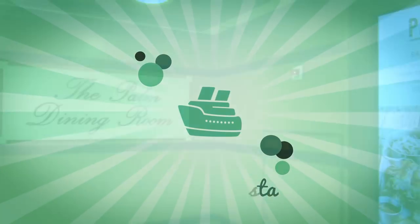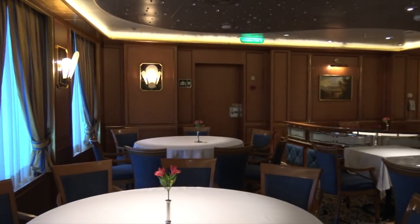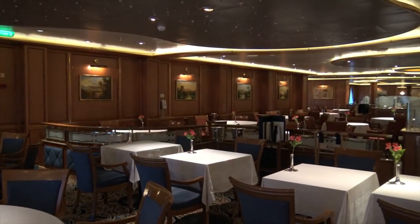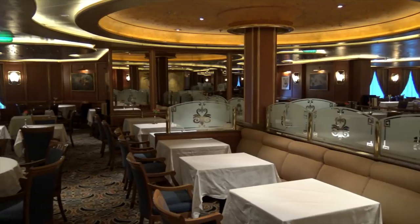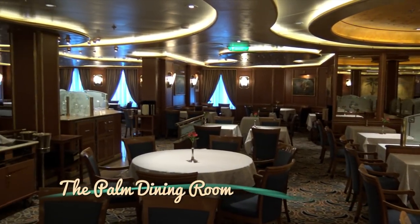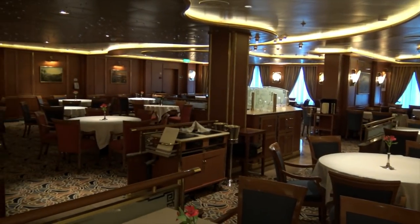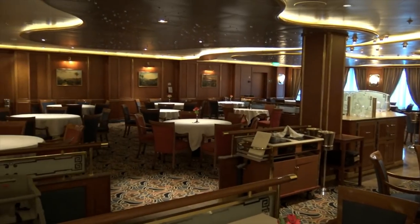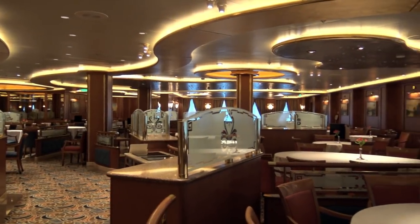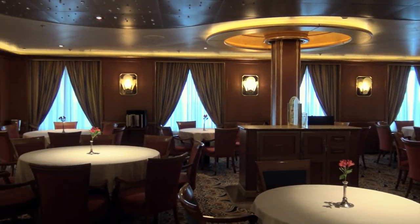Moving up to Deck 6, the Palm Dining Room is located aft and is the second of three dining rooms on board. On our sailing, the Palm was used for two traditional dining seatings, the first at 5:45 p.m. and the second at 8 p.m. Windows on both sides of this venue keep it light and warm, and it's a lovely place to watch the sea as you dine.